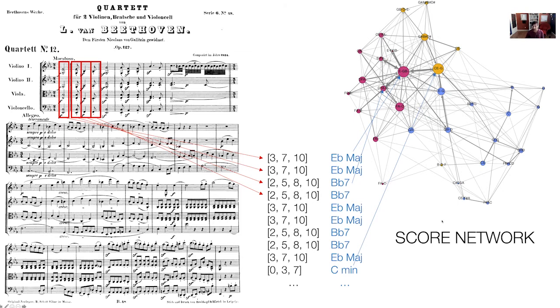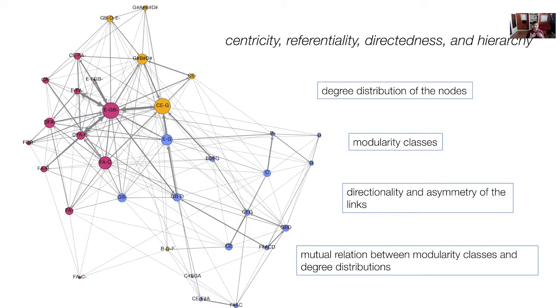Now, if we look at this network from the point of view of the network topology, the network geometry, there are various aspects that we can point out immediately. First of all, again, we see a degree of certain nodes that is way higher than the degree of others. You see that this E flat major node is very connected, as is the C minor node. Other nodes have fewer connections, this node here or this node there have very few. Here the degree is also represented by the radius of the circles: the larger the circle, the higher the degree. So there is a property that we could call centricity that is associated with the degree distribution of the nodes.